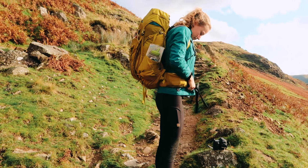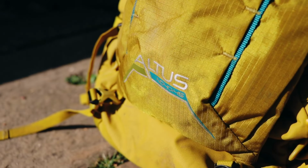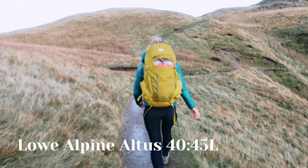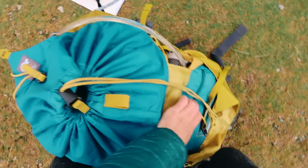And finally, you're going to need a backpack to put all that gear in. For an overnight wild camp, I find a 40 to 45 litre pack an ideal size. I use this Altus pack from Lowe Alpine, which I like as it has a really comfy back designed for women and lots of pockets so I can keep everything separate and organised.